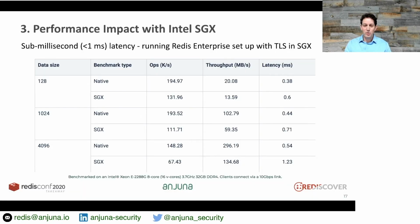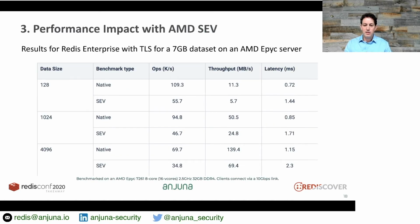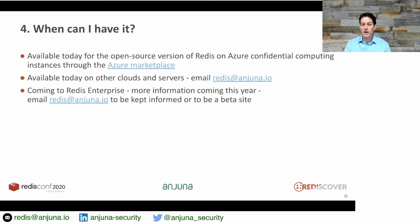So the third question was about the performance. We've benchmarked this on both Intel SGX as well as AMD SEV, which is the AMD solution, and I'm super proud to say that we achieved the sub-millisecond latency that you know and love from your Redis databases. These are some of the Intel benchmarks, and I'm showing now the AMD benchmarks. But the exciting thing about this is that this is only going to get better as we improve the performance, and as Intel and AMD make hardware improvements to their technologies, which is only going to make the performance better.